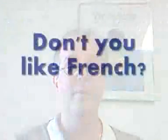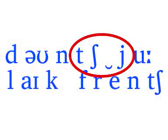Let me give you a practical example. "Don't you like French?" What? "Chew"? What did he say? "Chew"? "Don't you like French?" Here's the spelling of this phrase. Now look at the phonetic symbols for the sounds of this phrase. "Don't you" becomes "don-chew." That's linking. And that's the way people speak English. That's the way people speak naturally.